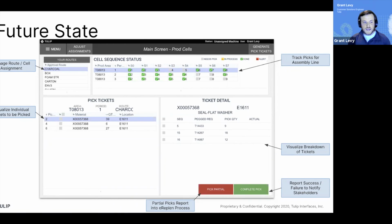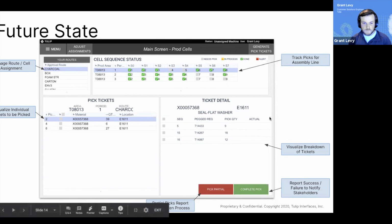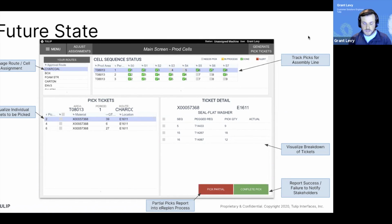This is a common thread where if there are 3 spiders picking for the same assembly line for the same sequence, they might be picking different material. This is a way for them to indicate in real time to each other what is going on. The pick tickets that they're responsible for are on the bottom left, and the details of those pick tickets and the quantities that they need to pick are in the bottom right.